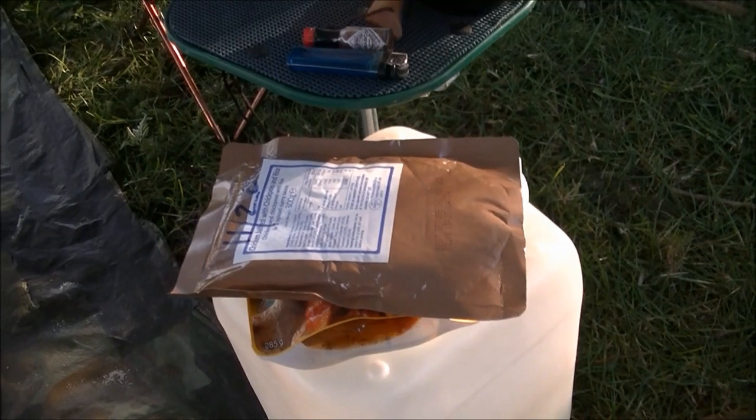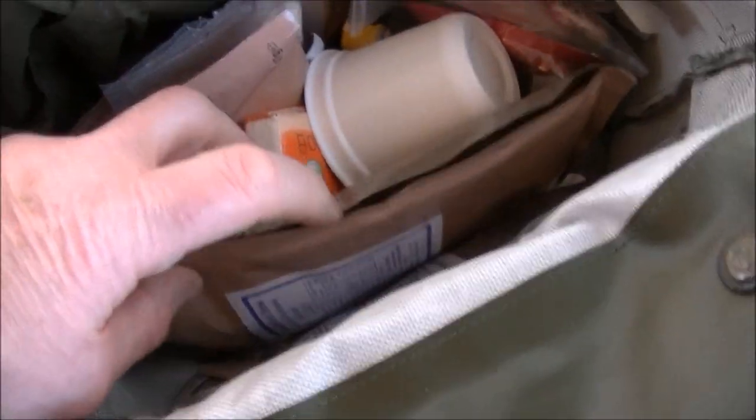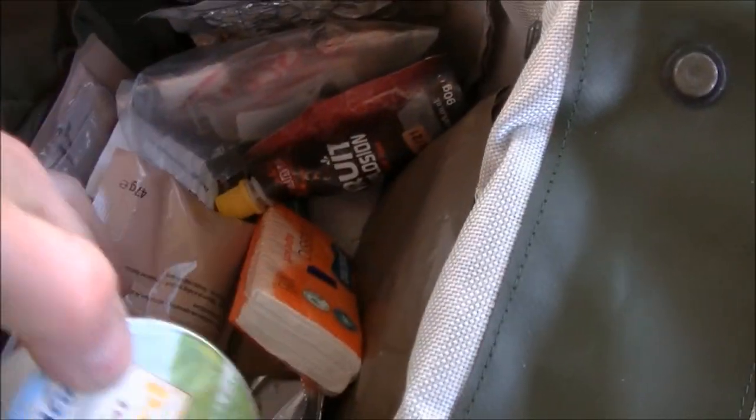These things last, if you store them properly, and can go well past the sell-by date. Then other bits and bobs that I've got in here, as you can see, the MRE packs were lined in layers, so just yet another way of food storage using this bag. There's a custard for later on with a banana. Got sundries left over from a rat pack.